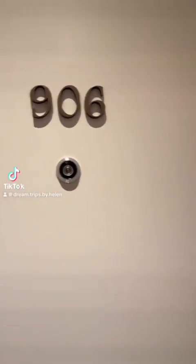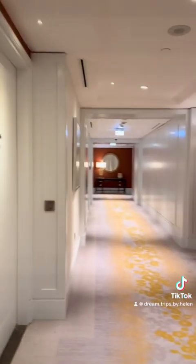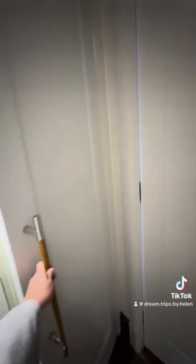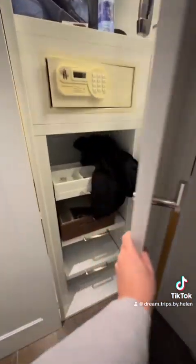Okay, we are at the Fairmont Amman, room 906. Quick room tour. I think we have, in fact I know, we have saved the very best to last. So to start with, we have a little entryway here, entry foyer. Love that.